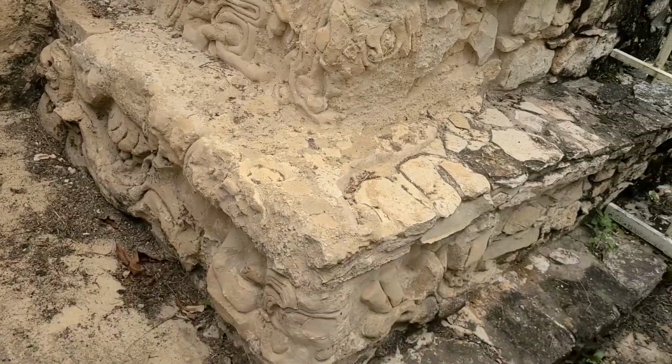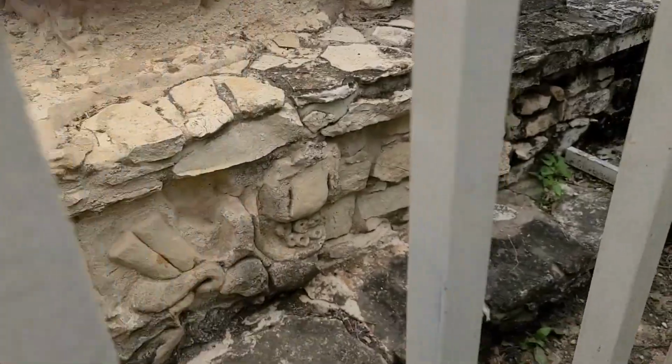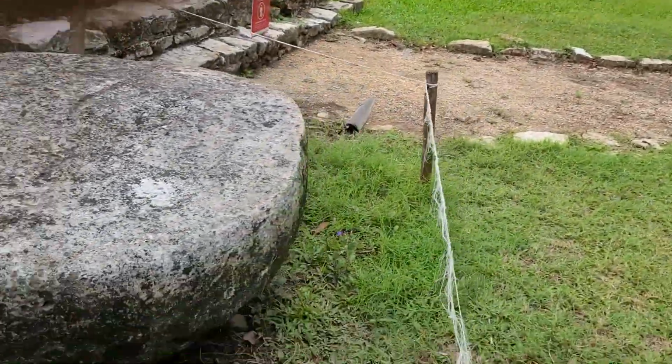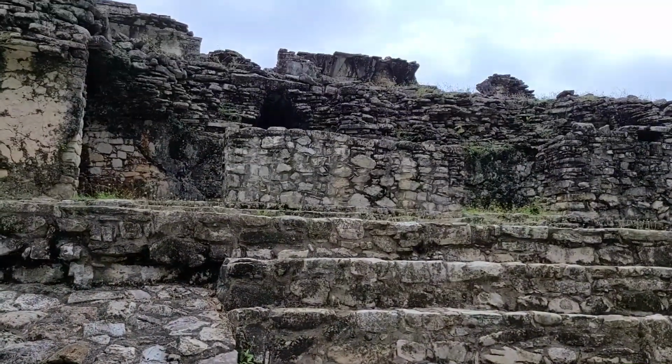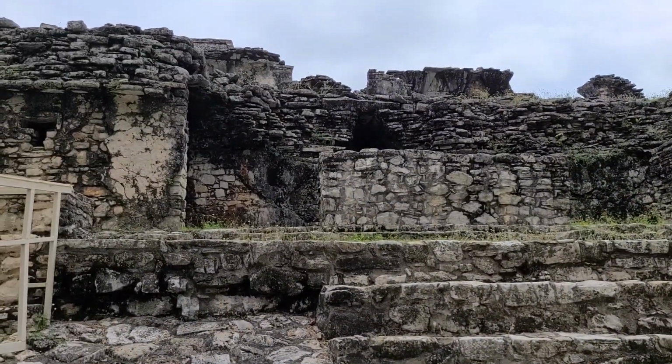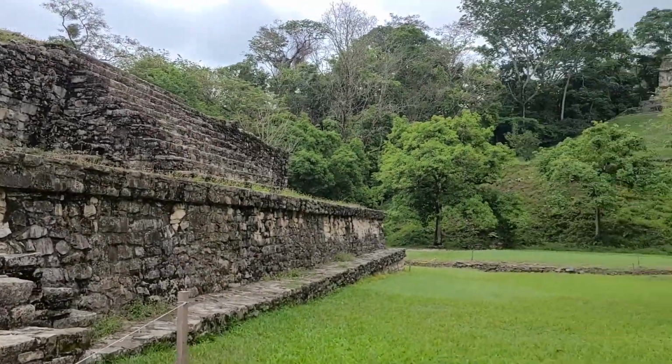Unfortunately, they don't let you go into the palace anymore because too many people take crazy selfies. Here's an offering table. You can see there's all sorts of interesting things. You can still see some red on the walls over there, which is pretty cool.